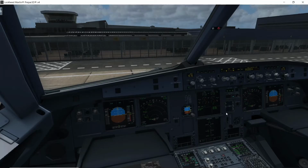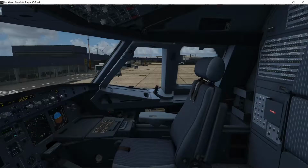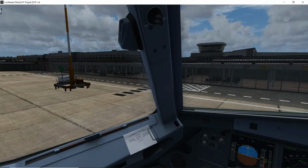Lights: strobes in auto. Beacon on. Navs are on. No other lights required. APU start master is running, seatbelts are in auto, and the emergency systems are armed. Nav 3 is up and running, flight controls are in normal operation. Cargo smoke and ventilation is in normal and auto position, and the engine guards are on in auto, wipers are in normal position. Okay, ready for pushback then.